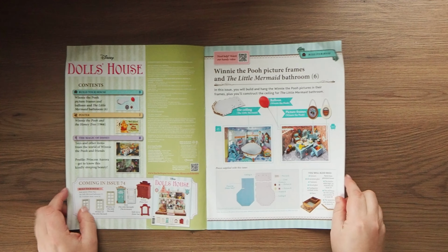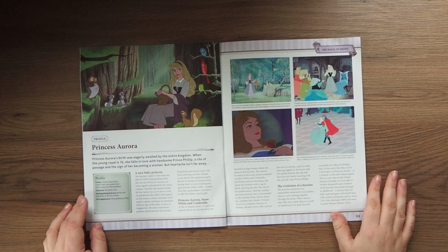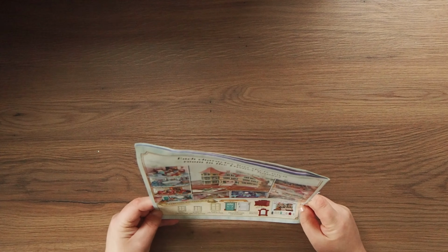And then we've got about toys and other items from the world of Winnie the Pooh, so it goes into the details of what's made Winnie the Pooh so rich and beloved over the years. And then we've got profiling all about Princess Aurora. And then the usual blurb on the back, as well as what's coming in issue 74, which we'll be doing in a moment. So let's do the ceiling first before we do Winnie the Pooh's items.